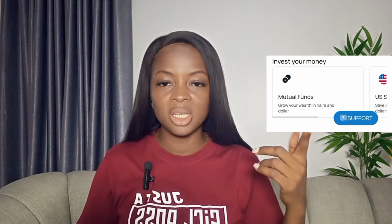It's working for me. If you are looking to use an app to save money and invest money, for example, you want to buy mutual funds, you want to buy US stock, you don't even know how to go about it, you don't have USD accounts to get this done. On this app, you can actually get this done using your Naira account, because when you create a free account here, you can always convert your Naira to dollar and use that to buy the stock. You can see the US stock here you can buy. You can also see their mutual funds.